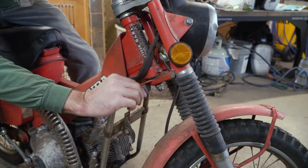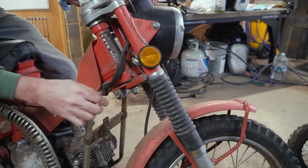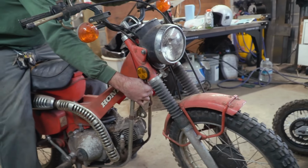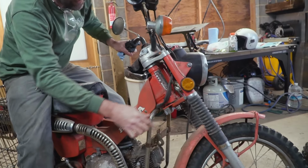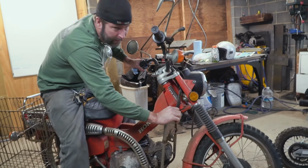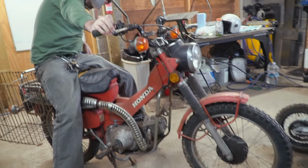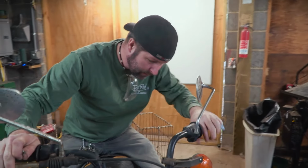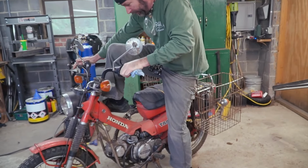Dude, it's turning. Yeah, watch, I'll never be able to get it back out. There it is. Steering lock. Look at that. And it works. That is awesome. That's cool. There's a helmet lock back here, but I reckon we ought to check it. Yes, we gotta check.